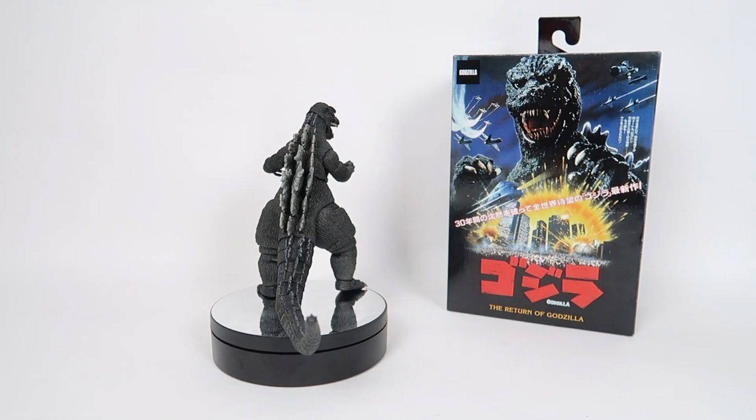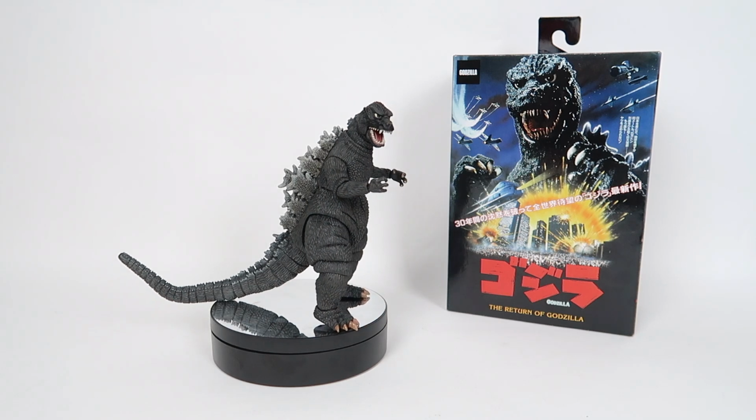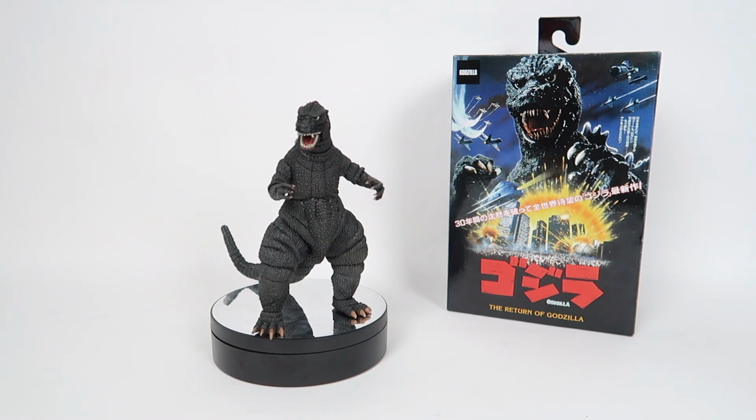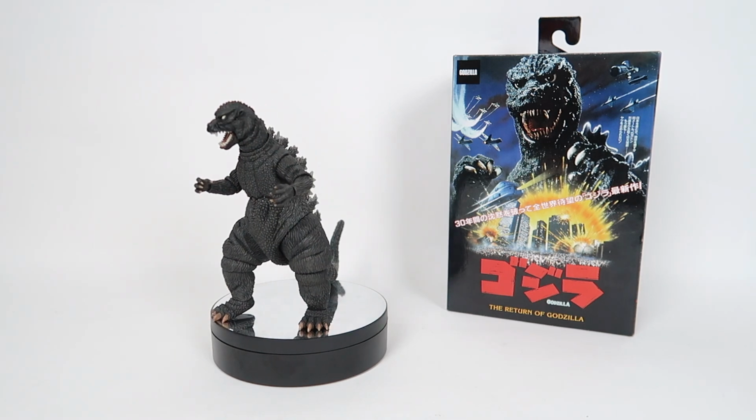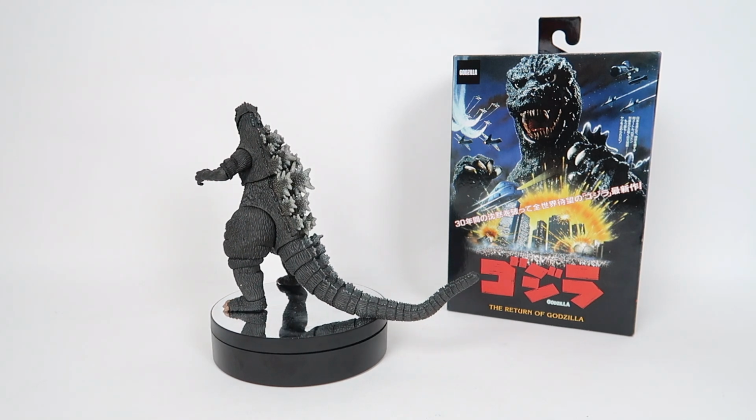Now, like I said earlier, I really don't think the original release of the figure was too far off from being the best figure it could be. It's just very evident that there was some rushing in there. I might have said different in a past review of this figure, and if I have, you can call me out on it right now, but opinions change.